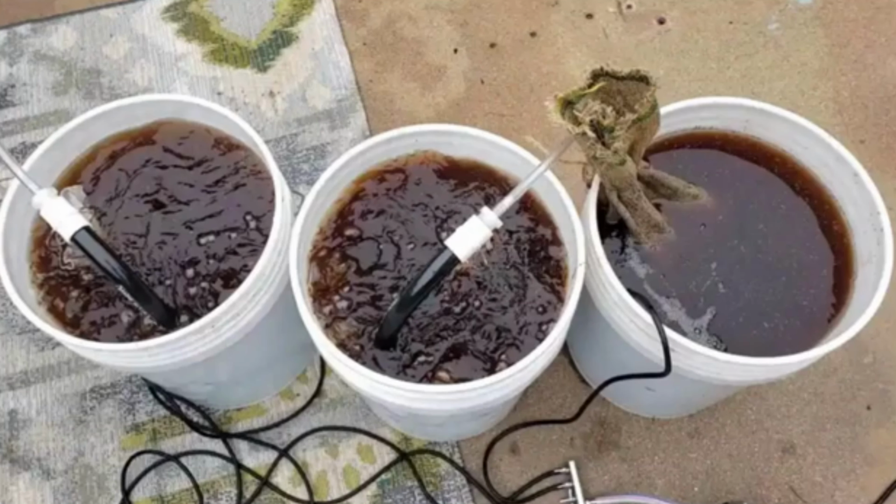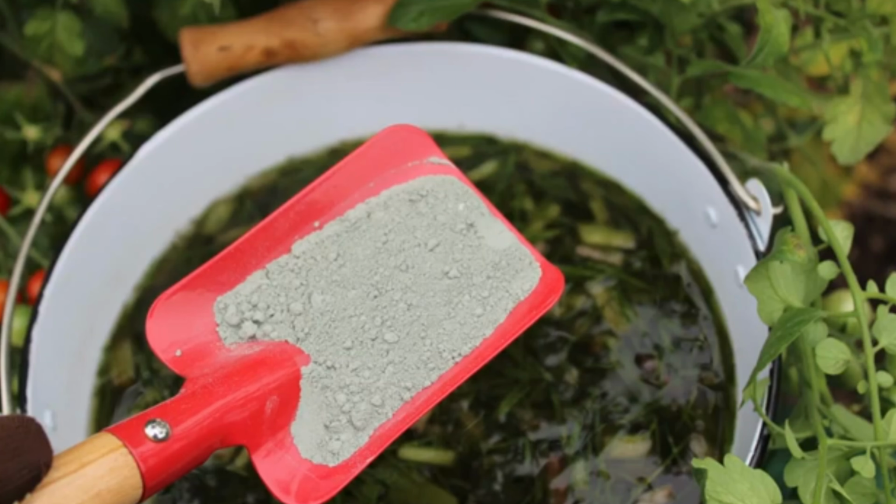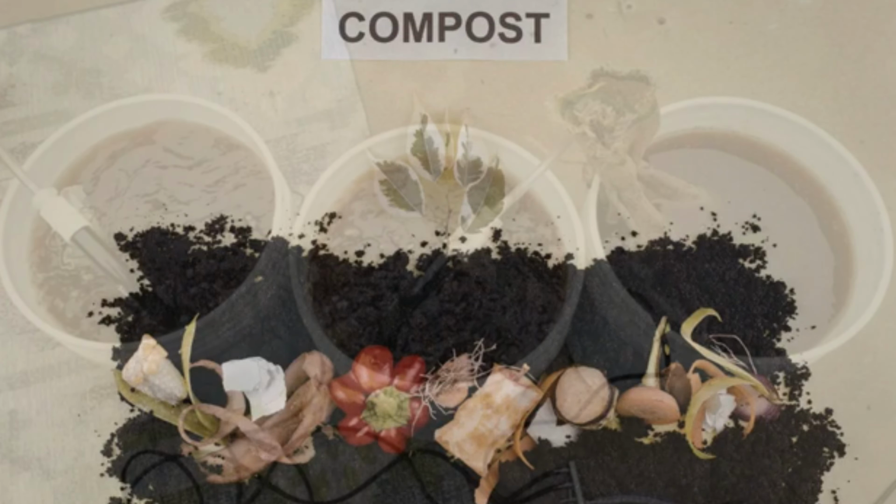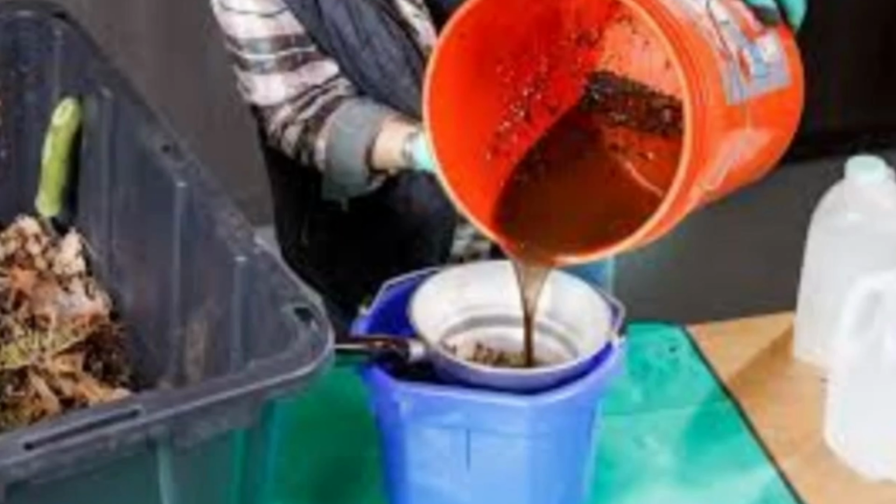Compost tea is created by soaking finished compost in water. The resulting liquid contains beneficial microorganisms and nutrients that can support soil health. Many gardeners use compost tea to encourage a healthier growing environment rather than simply feeding the plant directly.